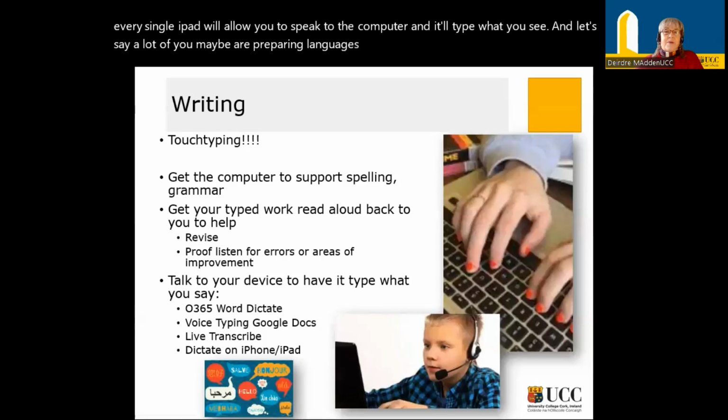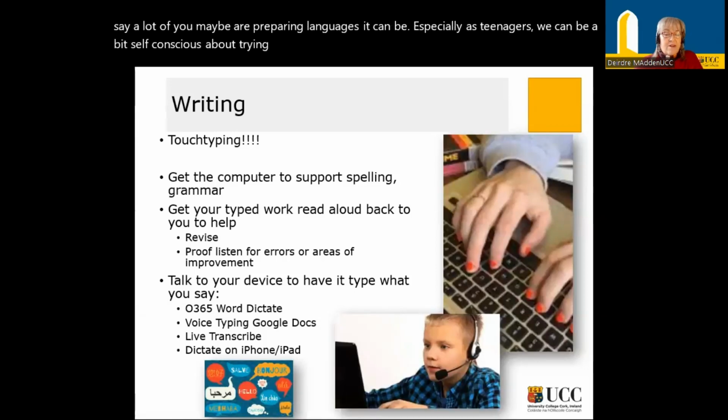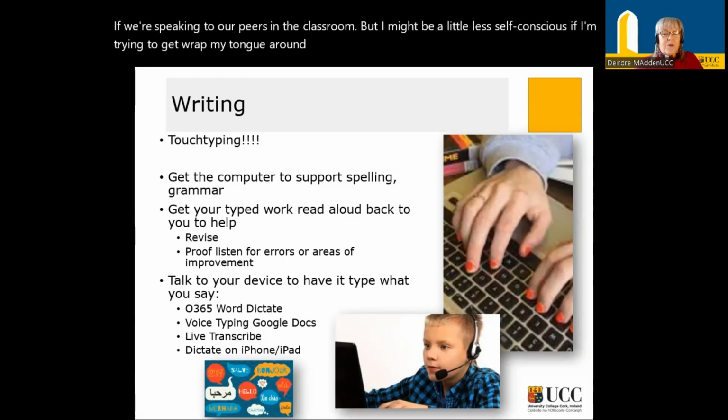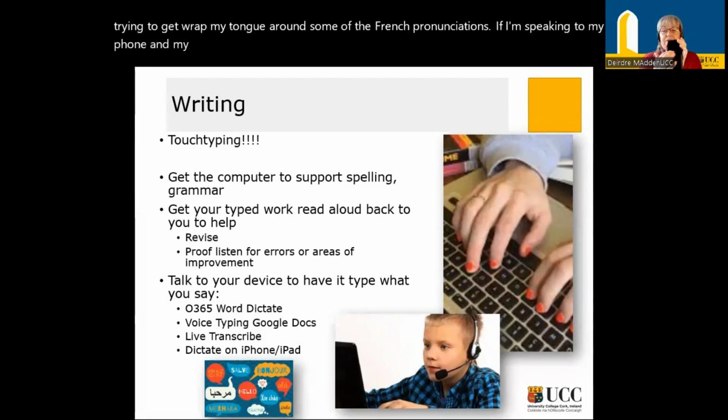Especially as teenagers, we can be a bit self-conscious about trying out our French accent or our Spanish accent if we're speaking to our peers in the classroom. But I might be a little less self-conscious if I'm trying to wrap my tongue around some of the French pronunciations if I'm speaking to my phone. And my phone, depending on how accurately I pronounce it, will pull that up on the screen for me.